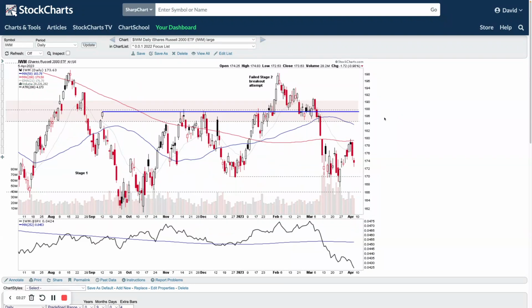If we look at the Russell 2000, you can see we rejected at the 200-day moving average at the end of last week and flew down on Monday, strongly back below the 21-day moving average. A bit more of a tighter bar today, a little bit of a demand tail on there. So still within the broader structure and still holding above the low that formed in the latter part of March.